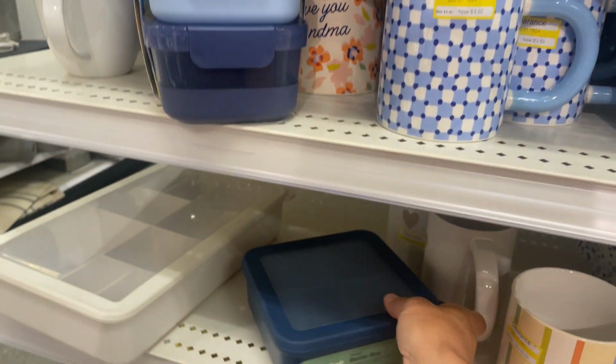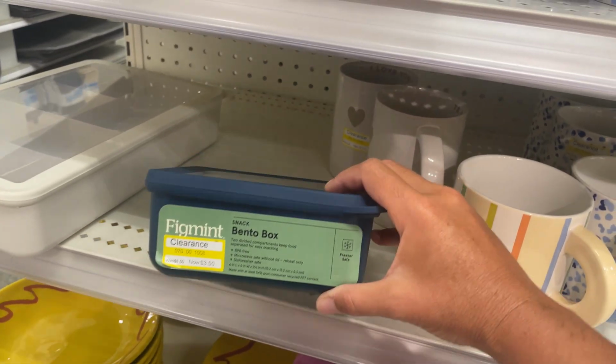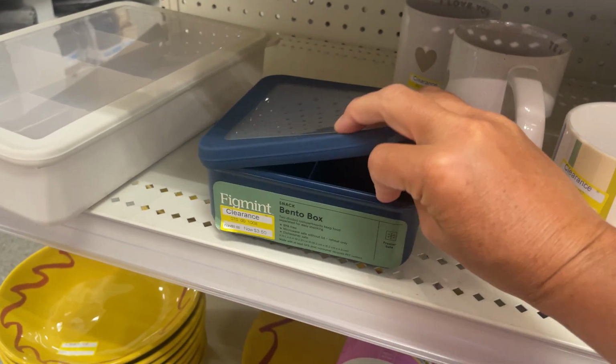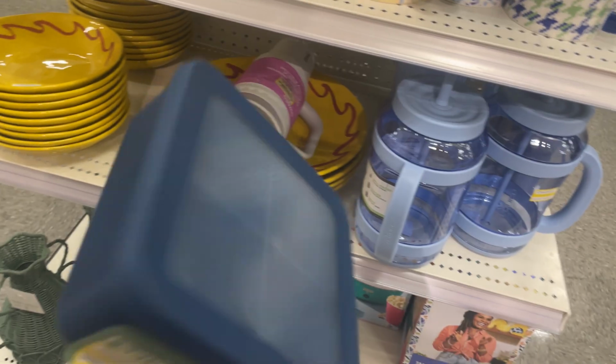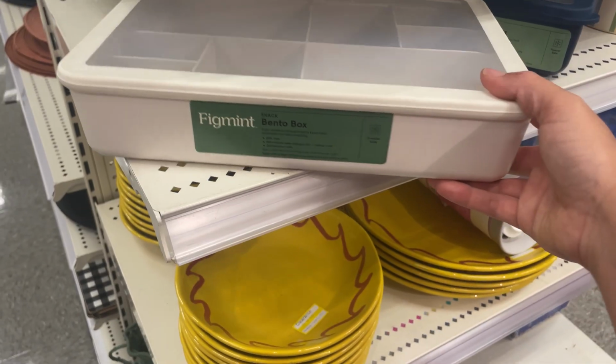Oh, a bento box. This is what I came for. It was $5, now $3.50. I like these little bento boxes. Look how they're divided like this. I think I'm gonna get this one actually. My friend had something like, oh, here's another one. This is cool. This is what I came for.